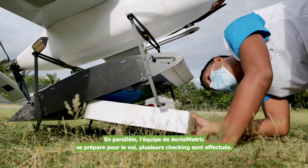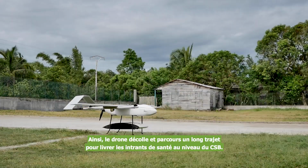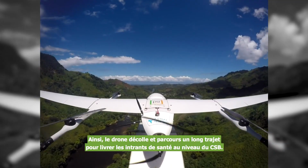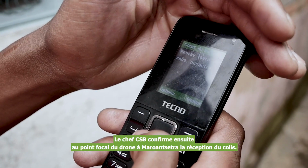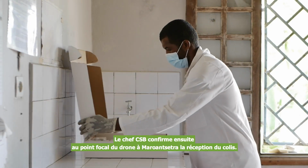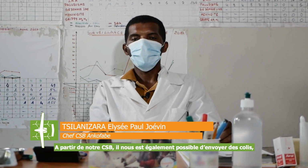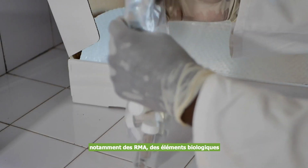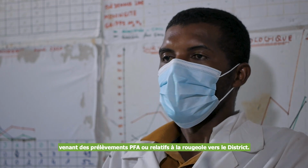Simultaneously, the aerial metric team prepares for the flight, and several checks are made. Thus, the drone takes off and travels a long way to deliver the health inputs to the BHC. The head of the BHC then confirms to the focal point of the drone in Maroantsetra the receipt of the package. From our BHC, it is also possible for us to send packages, including biological elements and other related samples, to the district.